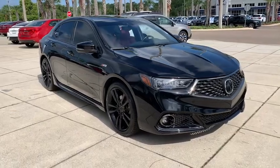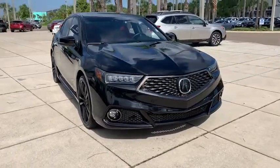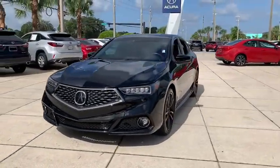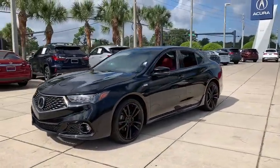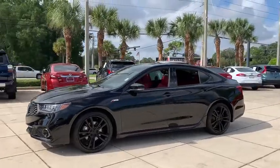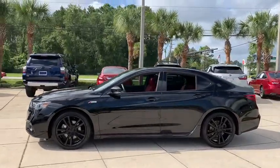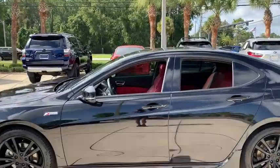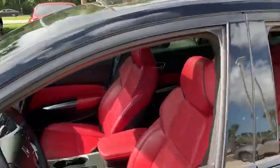Take a ride in the 2018 Acura TLX. The Acura TLX impresses drivers with its nimble handling, great fuel economy, and long list of high-tech features. It comes with an extremely quiet interior, spacious front seats, and smooth ride quality. This vehicle has less than 25,000 miles.